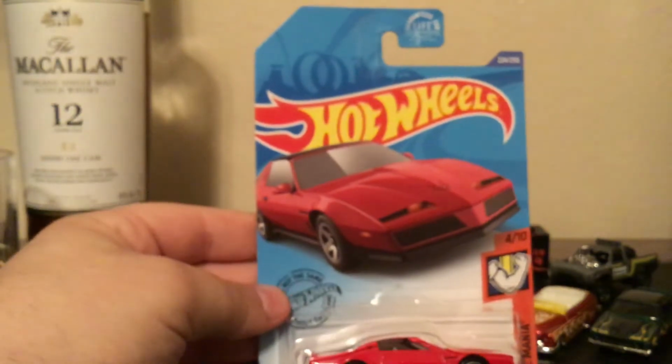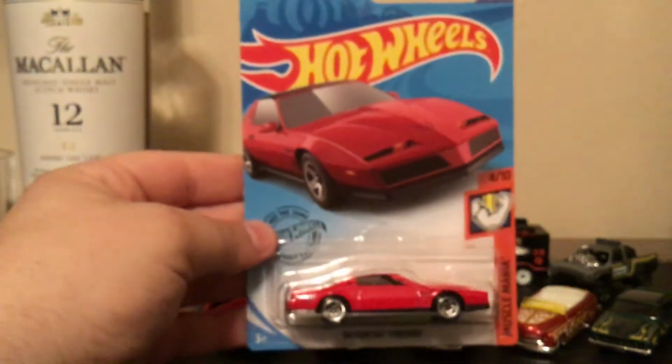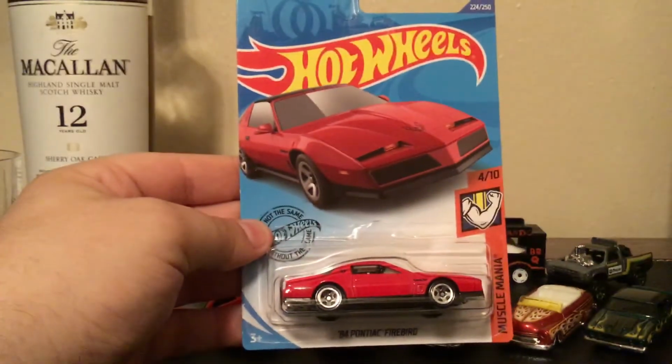And I even have it. I still have one. These are actually carded, so I even like the card too. Every one of these I find, I'm gonna keep.